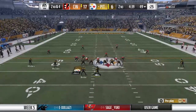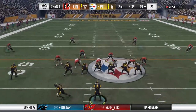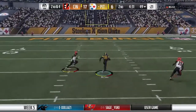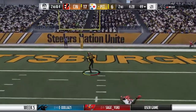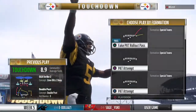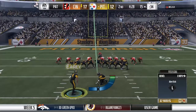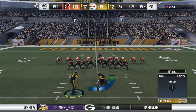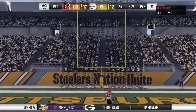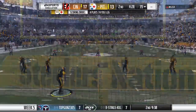Throwing here, Dobbs. Wide open receiver complete. And into the end zone. Touchdown, Pittsburgh. A big play there. 51 yards. And the Steelers are able to make this a close game again. And this time he gets it to go as it is up and good.